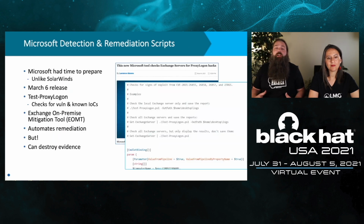Now, Microsoft was very helpful in the Exchange zero-day attack and released some very nice scripting that we could use to, one, tell if the server was vulnerable to the compromise, if it had been compromised, and then if we chose to, we could utilize an on-premise mitigation tool to identify and remove the web shells from the environment and kind of cut off that initial point of access. Again, this was automated remediation, but we had to be really careful because this does delete things from the system, and if we're deleting things, we're potentially deleting evidence.